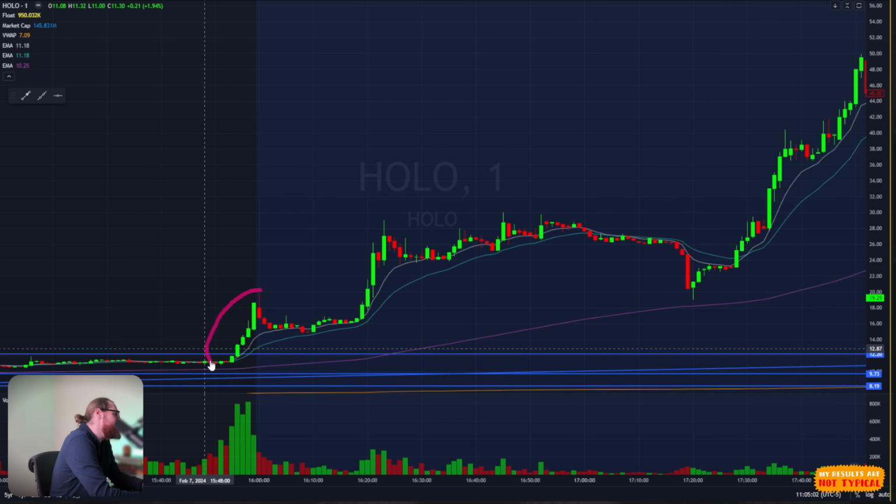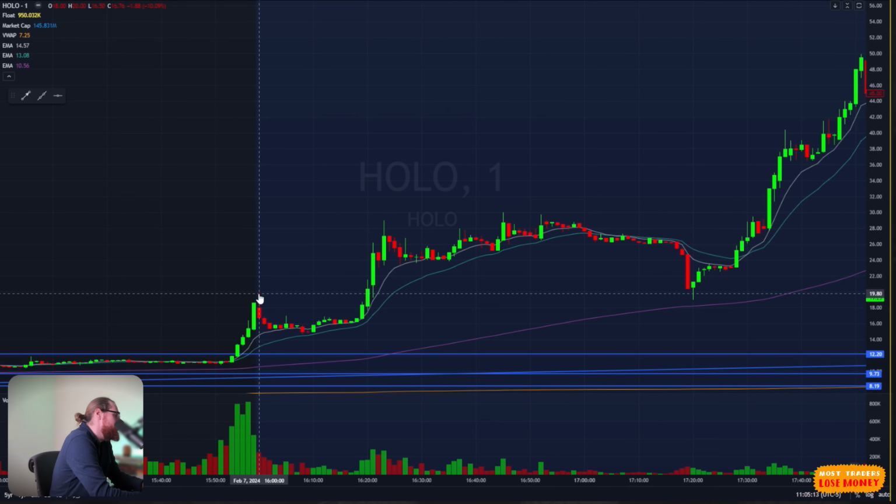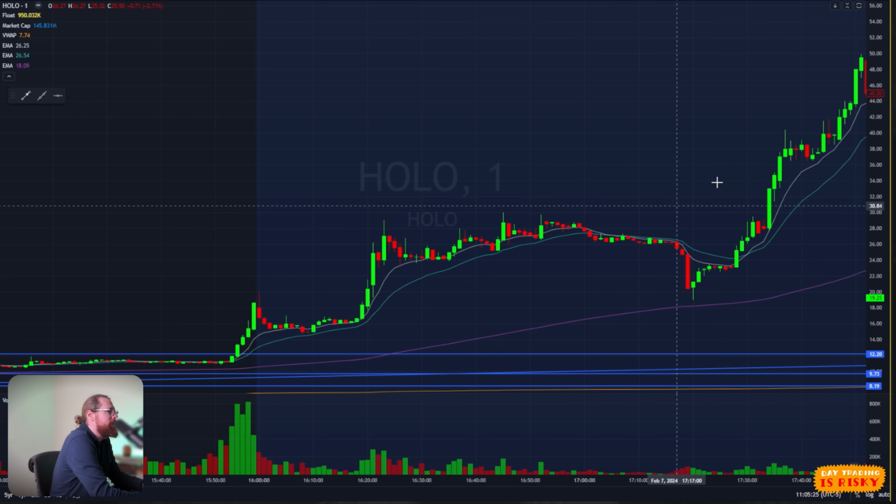So this might have been one short seller who was getting out, or maybe they had to do it in batches. I don't know. This whole thing might have been caused by one trader, but it could have been one short seller getting out, and then longs saw the opportunity and jumped on this move, and some more profit was made for longs and losses for short sellers, and then it kind of continued higher.